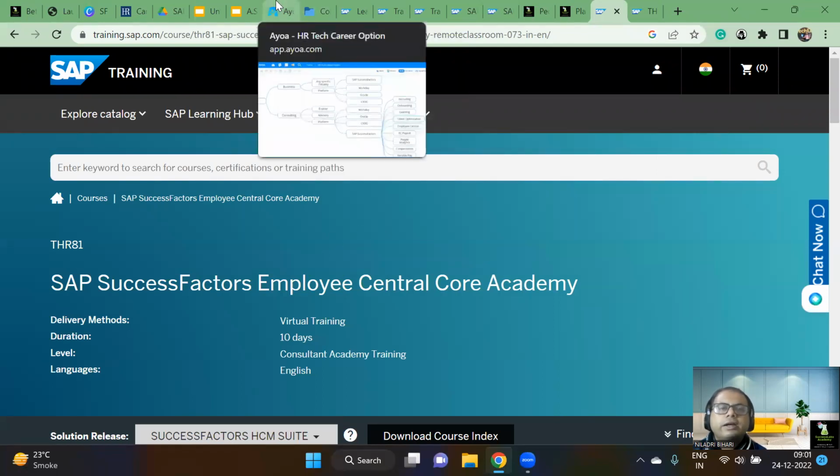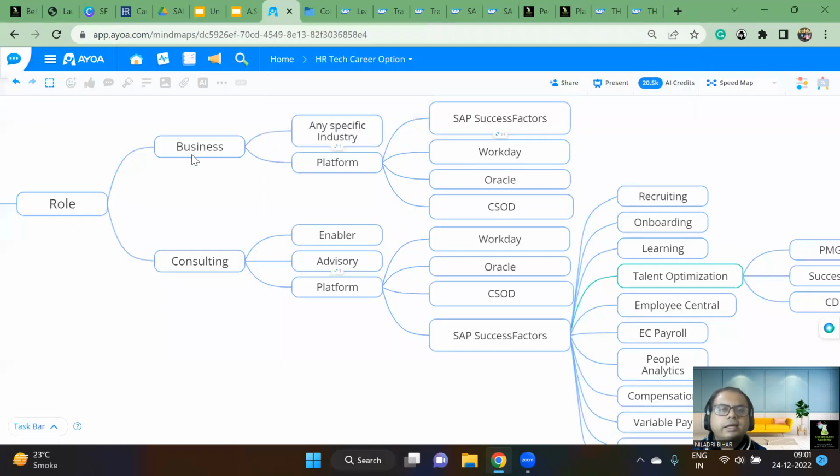So mostly, currently also I'm pursuing my consulting role, but it is more of internal consulting. I will say it's more of a business side of it, right? So currently you become a client, okay? So here in the consulting role, you serve a client, but here you become a client, right? And other partners or implementation partners will be working for you mostly, okay?